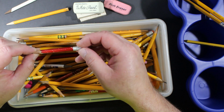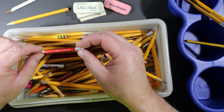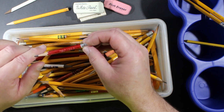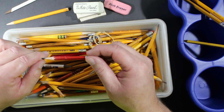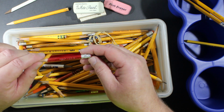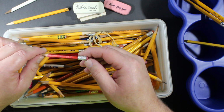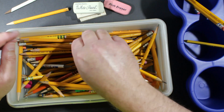Okay, here's one for you, pencil collectors. Made in USA, number 2. That's all we know about this little red stub. Do we know who made it? Does this look familiar? Does this font and placement of that printing tell you what it is? I have no idea.